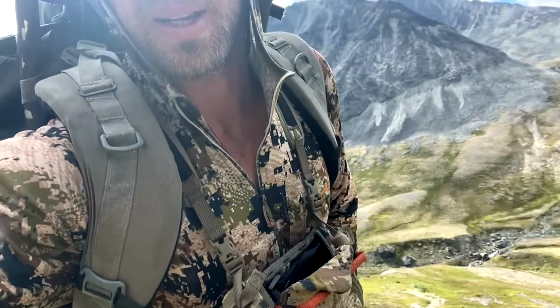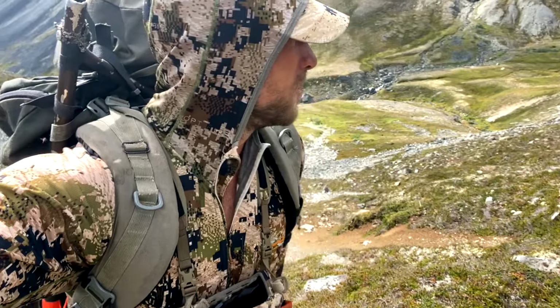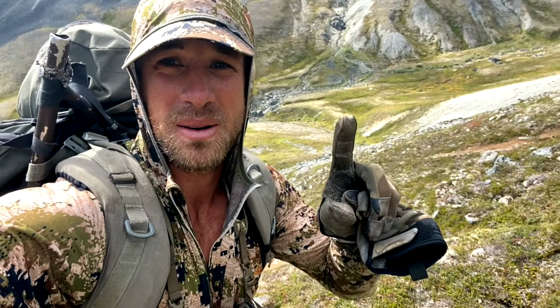All right, we are packing out now. So I got Brendan down below, and we're gonna go pick up our camp. You can kind of see it, it's like right there, camping down the bottom of this valley. And we're gonna try to make it to our pickup point tonight, hopefully.